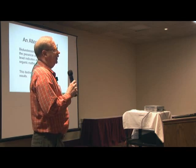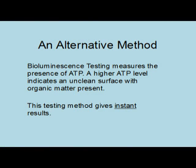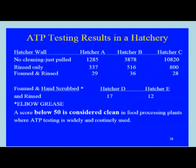There is an alternative method called bioluminescence testing. We just got one of these machines in. I haven't played with it a whole lot yet, but it'll tell you what's on the wall and give you instant results. As you can tell here, they used one of those machines for testing some incubators in a hatchery.